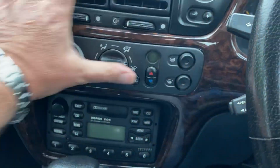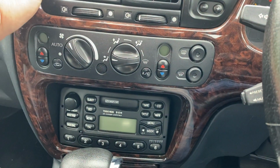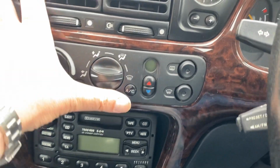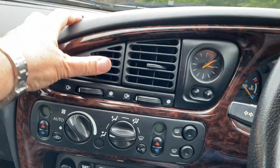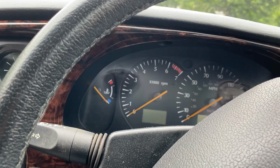This model has got a front and rear screen clearance. Air conditioning, actually a climate control on this one with a button there. Now I didn't notice it was ice cold. That may need a top up, or it may be that this uses the old style gas. We need to look into that little issue. That's the only thing I noticed on driving the car that I don't think was fully working.